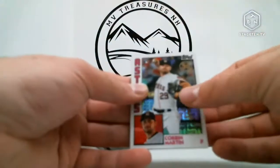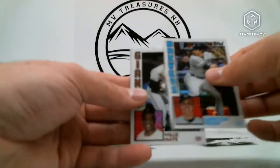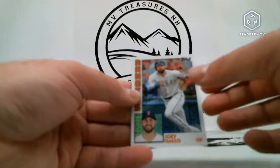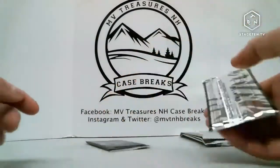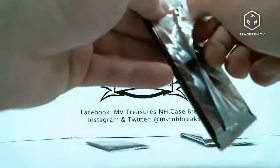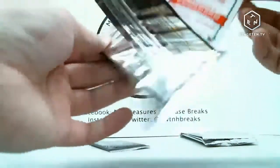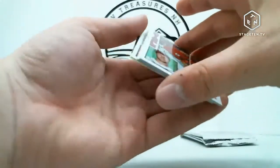And rookie Corbin Martin for the Astros. Yelich for the Brewers. Willie Mays for the Giants. And Joey Gallo for the Rangers. Anything else? Bit of a letdown now, or what? I mean, I don't really know what else to expect. It doesn't look like there's any color.